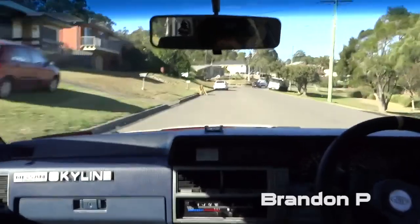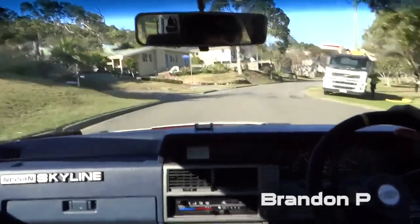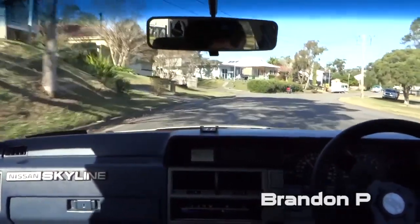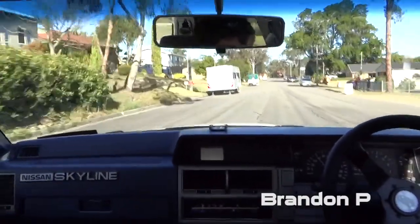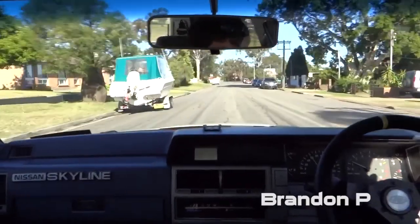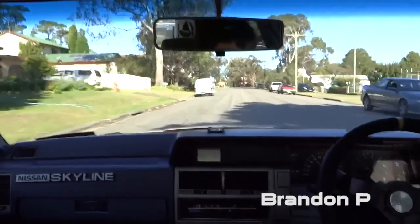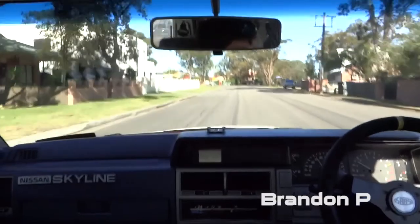Nice hat. Okay. Alright. Didn't know an Outlander would have that much power. Yeah, sorry, I just got distracted by something.